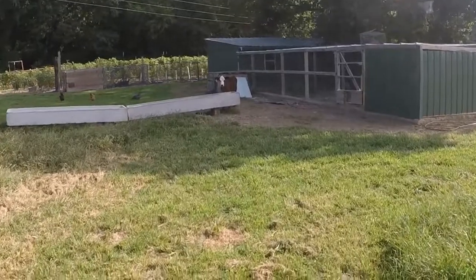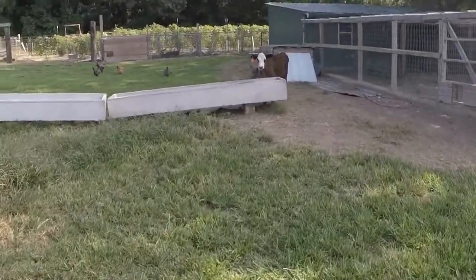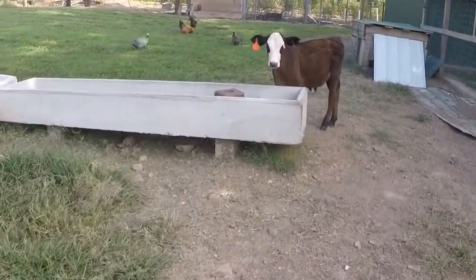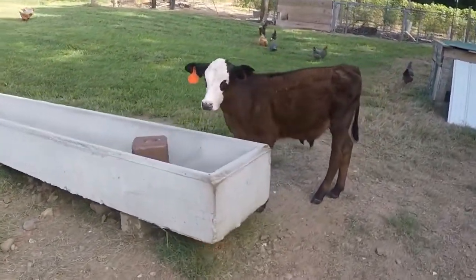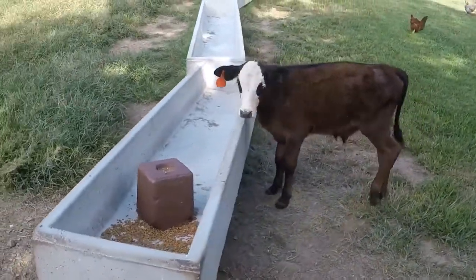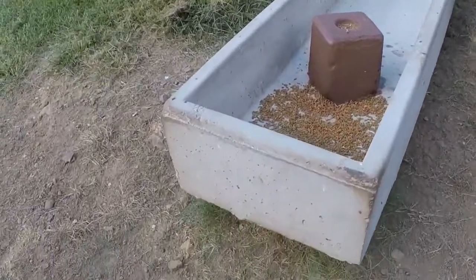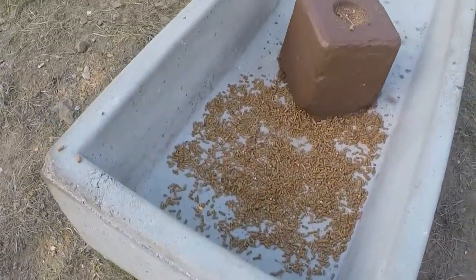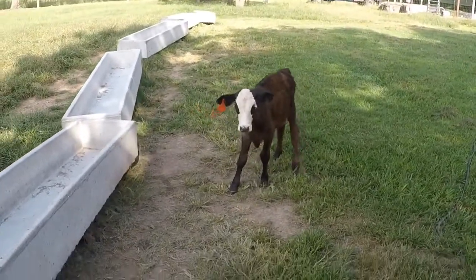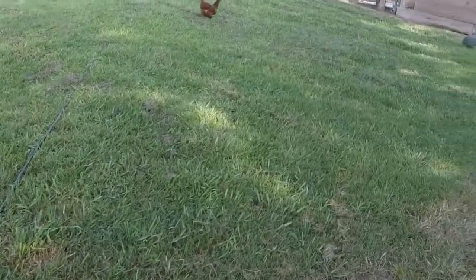Well, we got some new arrivals on the homestead. Today is hatch day, and no, Willie, I didn't come to film you, buddy. Sorry, don't mean to hurt your feelings, but there's our little orphan calf, Willie. He's doing good and eating on some of his sweet feed. He's getting to where he'll clean up a can pretty quick now. It was taking him a little while.